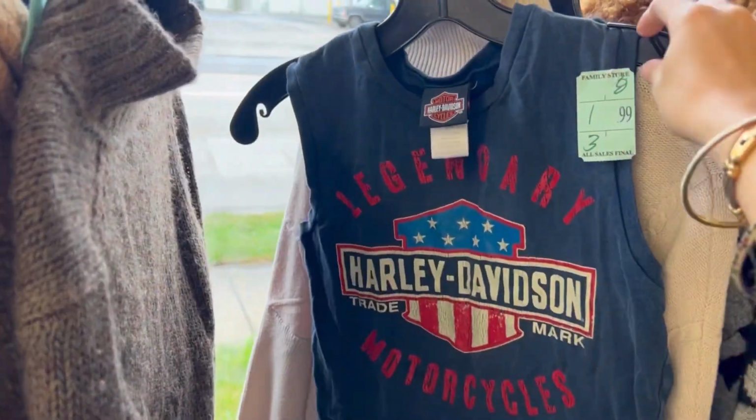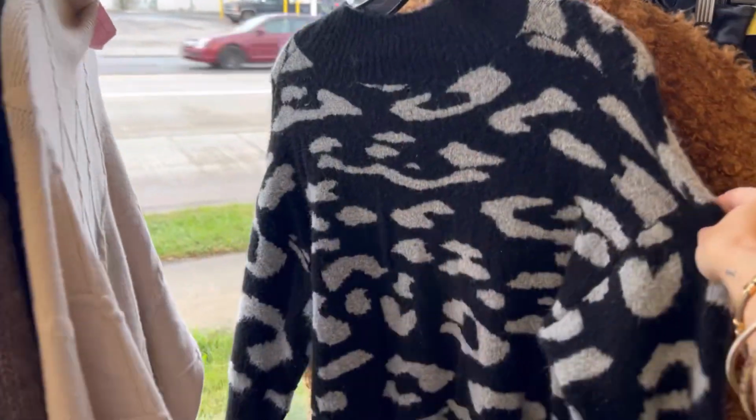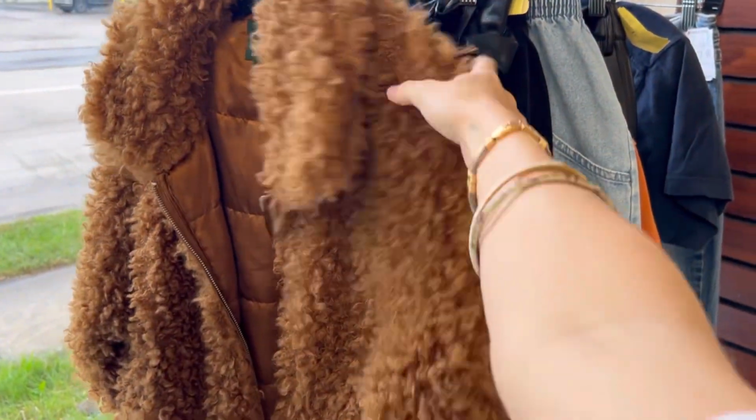Also, guys, make sure to always check the go back rack by the dressing rooms. I always find so many cute things over here, and it's just convenient because it's already been picked through.